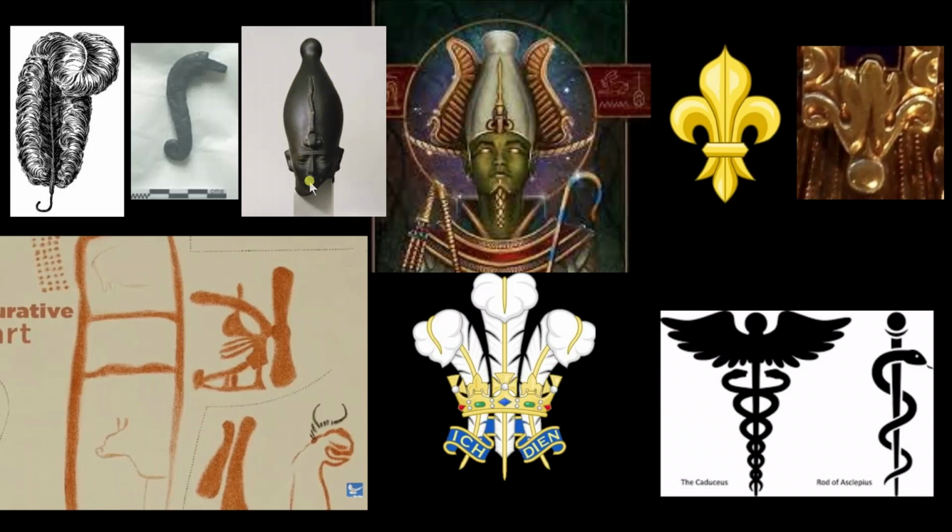Now here we can see the feather and the Horus lock and the serpent on the crown of the north. It's all the middle aspects, or the three feathers, which makes up the fleur-de-lis, which is this symbol on the Garter star that we've already mentioned moments ago in part 1. It is, of course, the three feathers of the Prince of Wales. In the crown, I serve. It is the caduceus with the Asclepius inserted, the three parts.